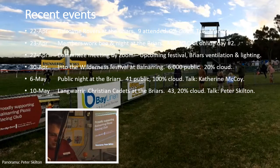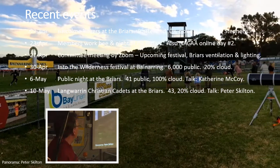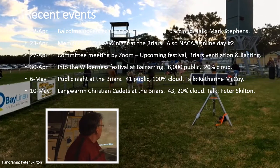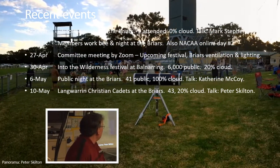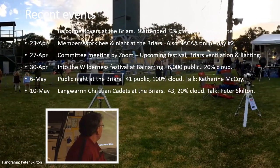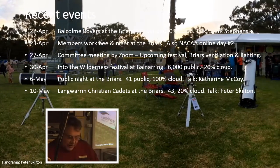And what I'll do is, if you hold on to your seats, I'll see if I can pan around so you get a good image of what we're seeing there. So you see there's a marquee on the left and telescopes set out all the way around, and the car park was over to the right hand side.